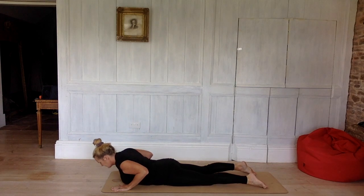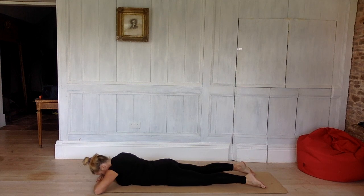Exhaling again and come down. Hands underneath your face. Squeeze your buttocks on the exhale. Inhale, relax. Exhale, squeeze your buttocks. Again, notice how there's that release in the front of the hips.